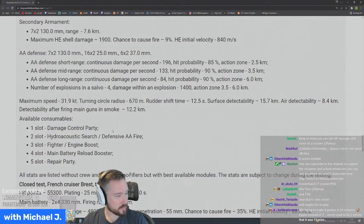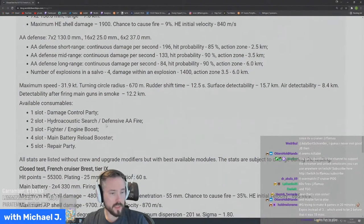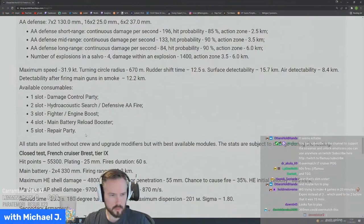Six-second virus. Yes, that's what I said. Could be interesting. Could be interesting. Seems sketchy.